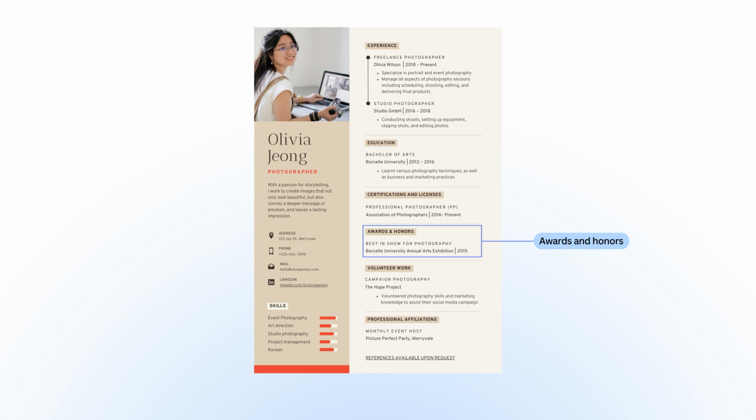Showcase any significant achievements, awards, or recognitions you've received in your professional or academic career. Mention any volunteer work or community involvement, especially if it demonstrates skills or experiences applicable to the job. List any professional organisations or associations you're a member of, along with your role or title. While it's not necessary to include references directly on your CV, you can add a statement of references available on request to indicate that you have them ready.